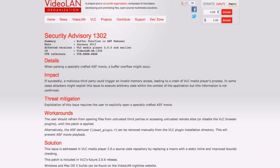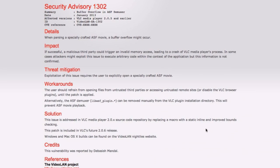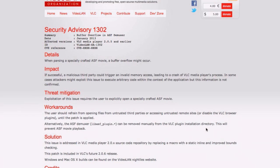A little buffer overflow. Yes. Who uses ASF anymore, though? Yeah, researchers have discovered a buffer overflow in the parser for ASF files, which is an old Microsoft movie format. Basically, if an attacker made a specially crafted ASF movie and got you to play it, it could allow remote code execution on your computer, arbitrary code execution on your computer.